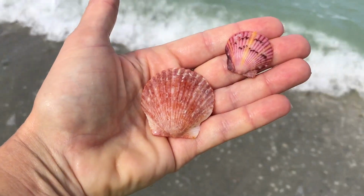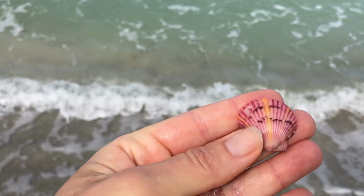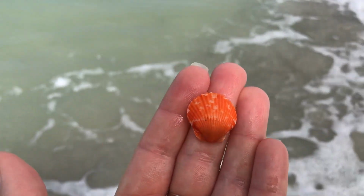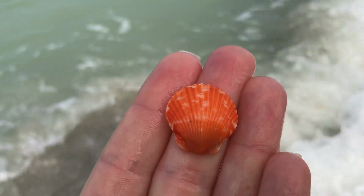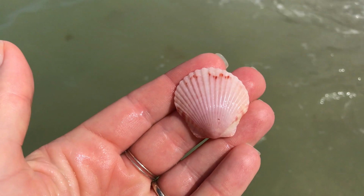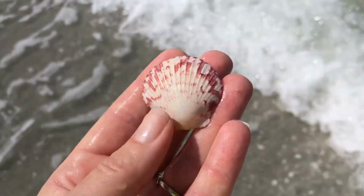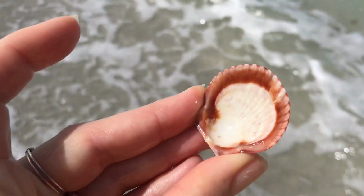Shelling after that seemed kind of womp womp, but it was still fun. Here we have some, look at that pretty calico. There's some scallops and another orange guy. I was very lucky with the orange shells on this particular day. Another scallop. Real pretty. And this guy too. Look at that in the back. Oh, neat.